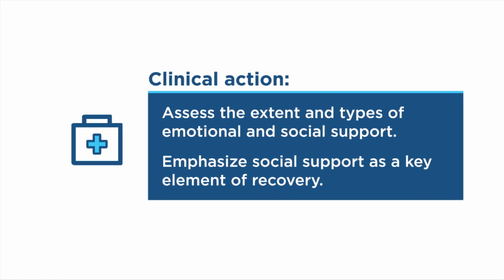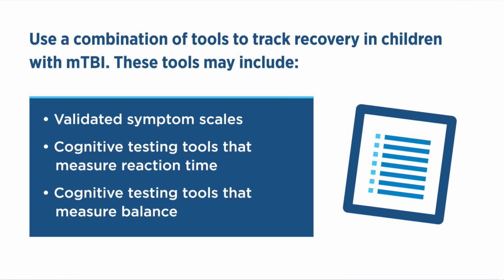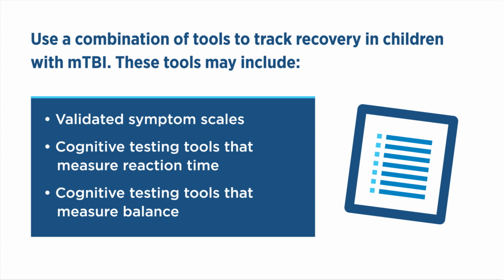Healthcare providers may assess the social supports already present in the child's life, including people who provide emotional support, problem-solving advice, constructive feedback, and positive affirmations. Emphasize social support as a key element of recovery when educating families and school professionals who will be interacting with the patient during recovery. Tracking recovery over time is another key role for healthcare providers managing children with MTBI.